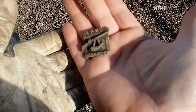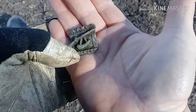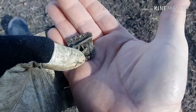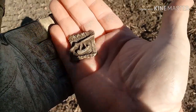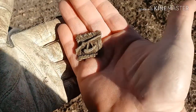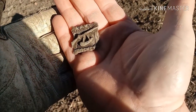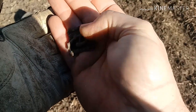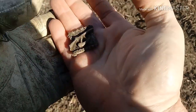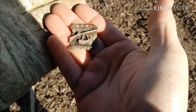A little sun there. Looks like it might have a little gun with the powder keg, powder container hanging from it. Not sure what that's off of, but pretty cool little find right there. Thought it was trash at first. I decided to clean some of the dirt off of it. You can see the AVY, the D's broken off, but you can clearly make out Crockett on the bottom.